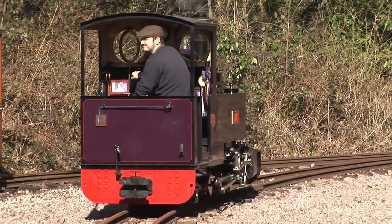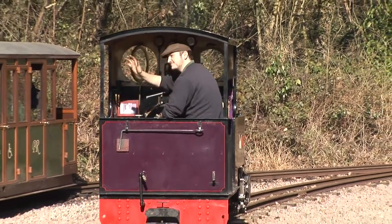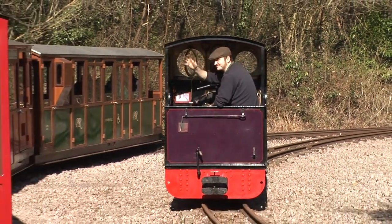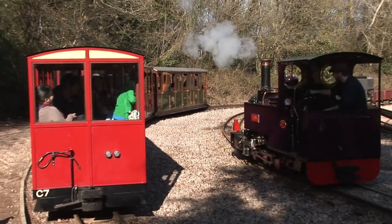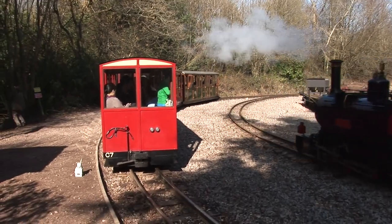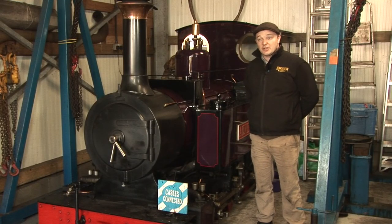You'll notice the unusual colour. She's actually Cadbury purple. We wanted an engine that was a little bit different and would stand out and get people talking, and it certainly achieved that. The engine is privately owned by one of our volunteers and is here on a rolling 10-year loan agreement, and we're very lucky to have her.